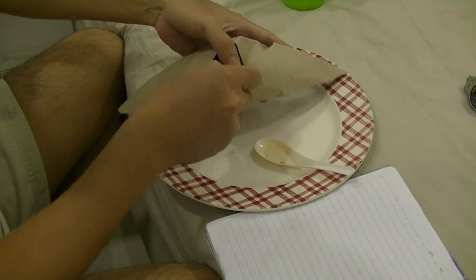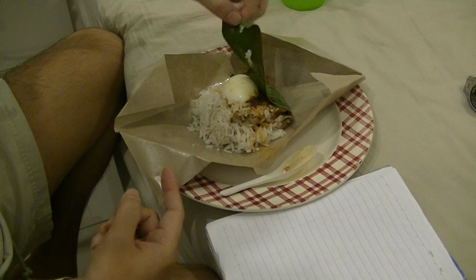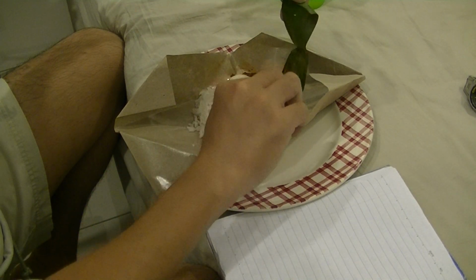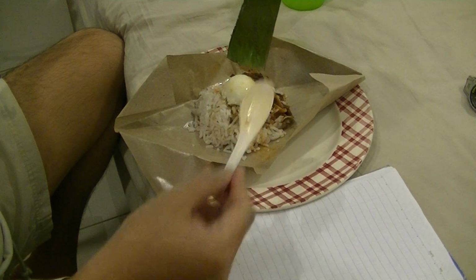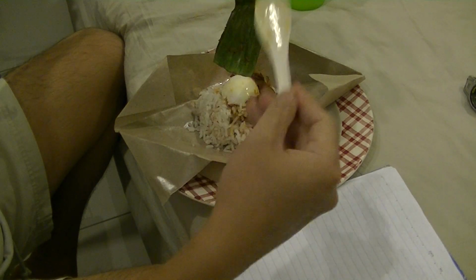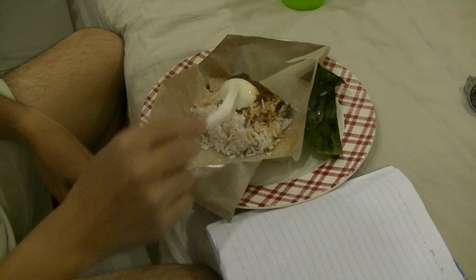So there's another one actually. There's another one here because one is not enough. Like money, it's never enough. So there's a banana leaf on top. Normally when they prepare this nasi lemak, it will be steaming hot. So the steam would actually soften the banana leaf, which has been cut into a rectangular shape. It will impart some of the aroma of the banana leaf into the rice and also other ingredients featured here: egg, sambal, anchovies, and fried peanuts.